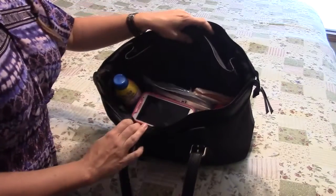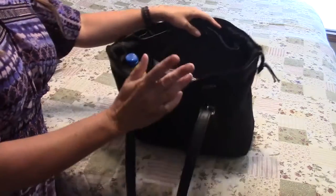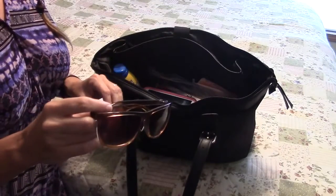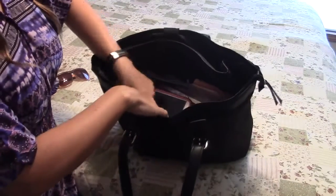Okay, and then we have this big pocket here. But before we get into that, we have a couple of small pockets. There's a cell phone pocket in here. My cell phone is much too big to fit in that pocket, so it's perfect to keep my sunglasses in. So now they don't get lost in my purse. And then we have a little zipper security pocket.